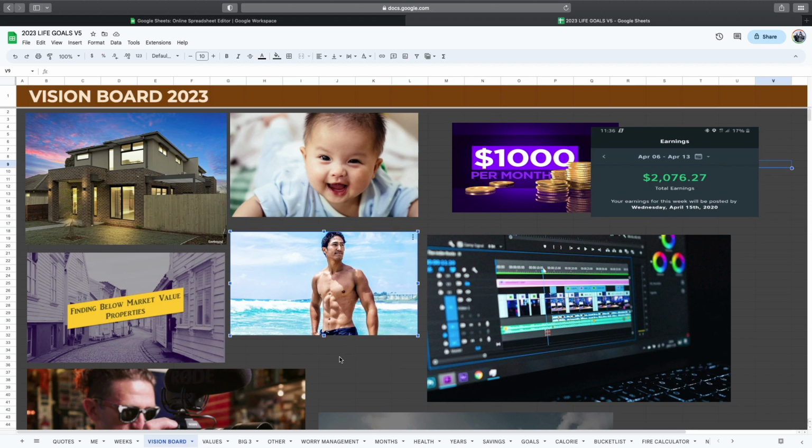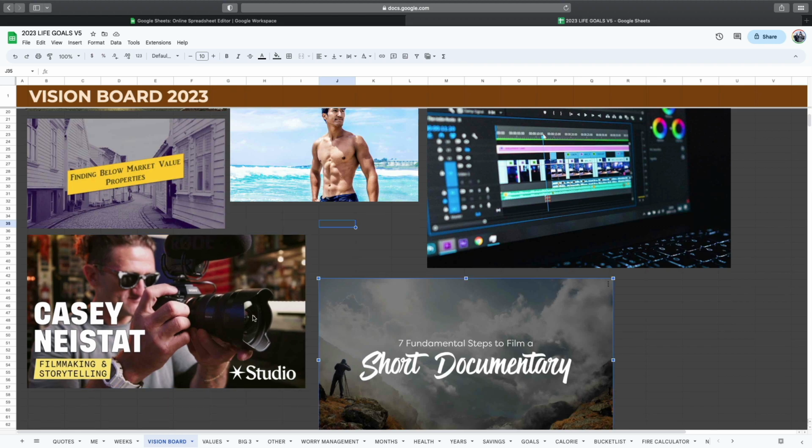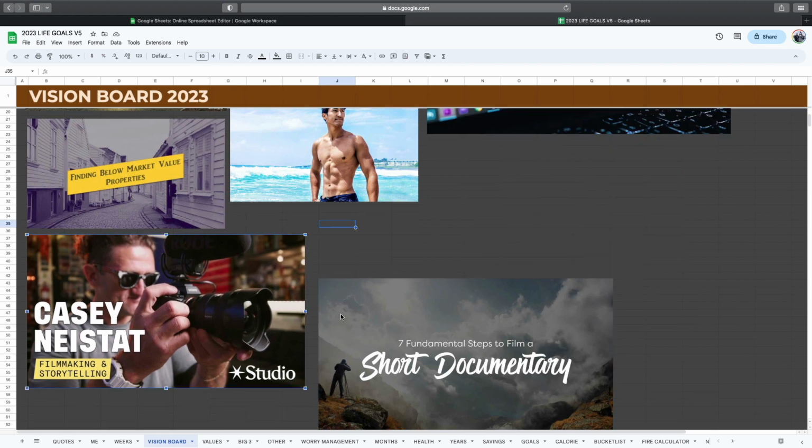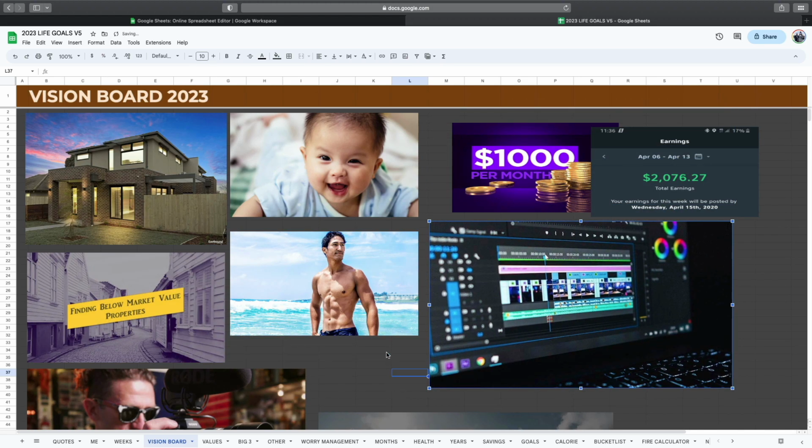I want to get my 6-pack abs. I already lost a kilo, 1.5 kilos. And yeah, I'm trying to learn a lot more about filming and editing and making documentaries. So this is something that I've just been working on. These are my main goals for 2023.